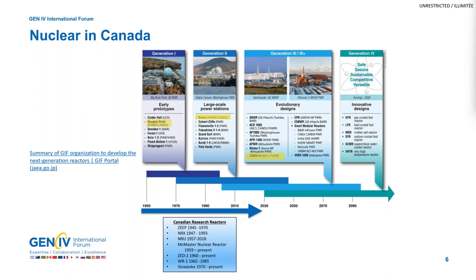Building partly on the experimental data obtained from ZEEP, the National Research Experimental, or NRX, which was a natural uranium heavy water moderated research reactor, started up in 1947 and operated for over four decades, producing radioisotopes, performing fuels and materials development work for the CANDU reactors, and providing neutrons for physics experiments. At the time, NRX was the most powerful research reactor in the world, and eventually it was joined in 1957 by the larger 200 megawatt NRU research reactor.